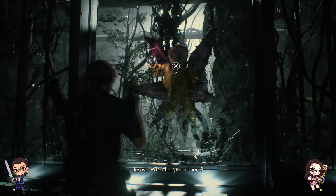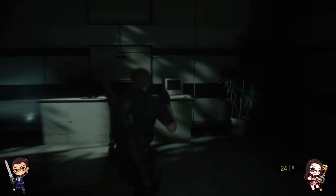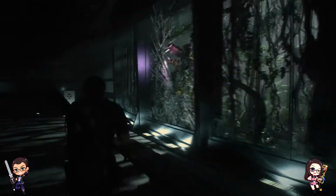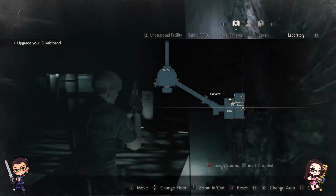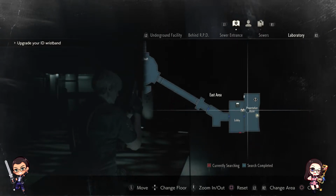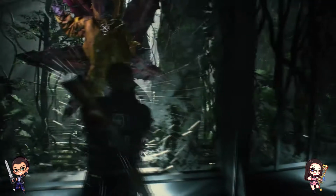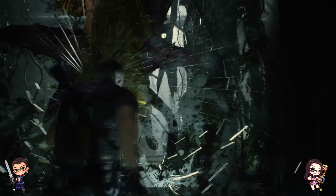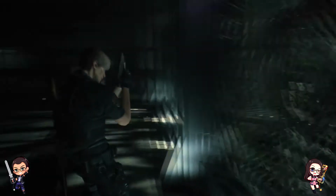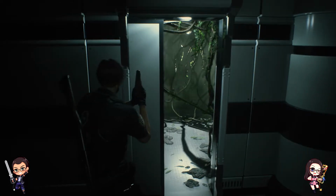Jesus. What happened here? Nope. Alright. Do I just need to get closer then? Okay. Senior staff PC. Well, I need the band to use that. And I can't get in there because it's locked. Hmm. No, I don't want to do that. Nope. Okay. I'm missing something? Is there a door that I'm not paying attention to? Hello? Hello?